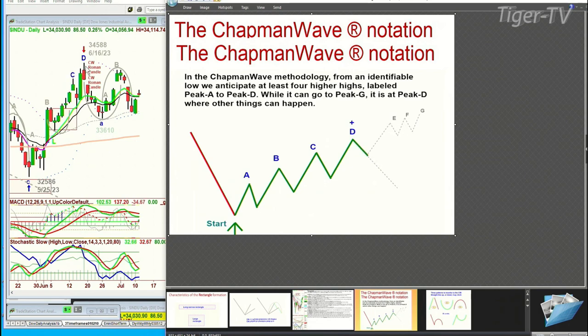Well, on the left side, you see the Dow did get to a D at 34,588. Then I see a bit of a warning here. We've got a Chapman wave inverted Roman candle, a red Roman candle, right on that high of the 16th. The very next day, we had an inverted red Roman candle, same implications that if it goes halfway into the wick, be careful to the downside. Well, that's exactly what we did.